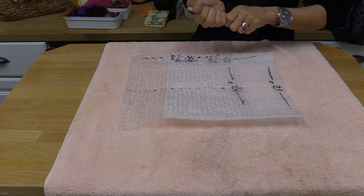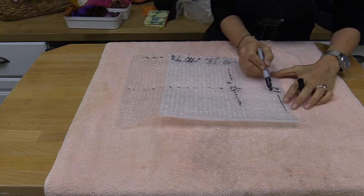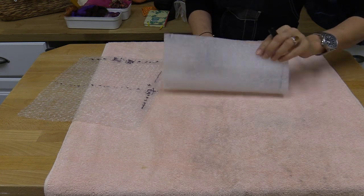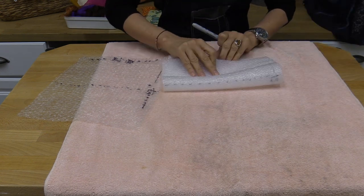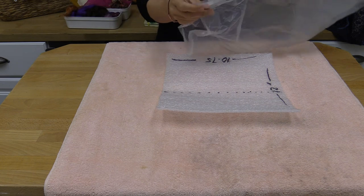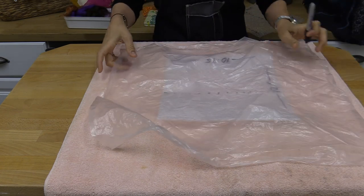This is where I'm gonna put my flap. Right about here, I think. I want to mark where my flap is going to be on my template. So this is facing me. This is my flap where it would fold down. Right now, this is just going to go underneath my plastic. This is a very thin piece of plastic.